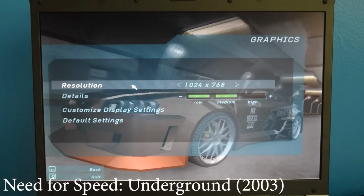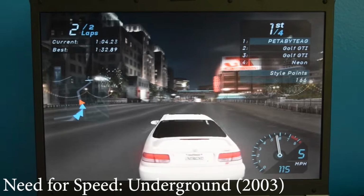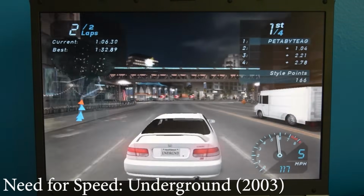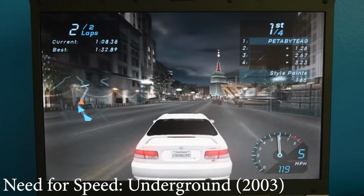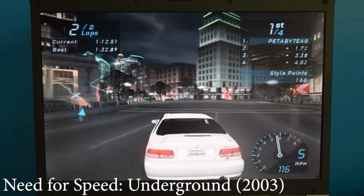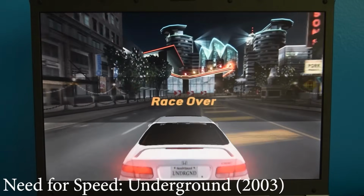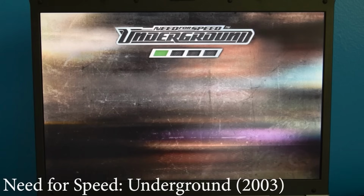Starting off with Need for Speed Underground, the original. I set the display to 1024x768 and put on medium detail just to kind of establish a baseline, and yeah, this computer runs this game pretty well, to be honest. There are some stutters and slowdowns, but for the most part, it's pretty good.